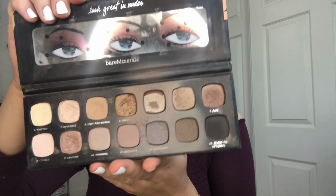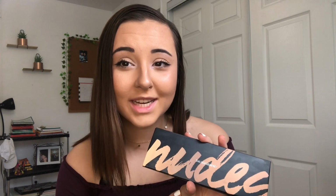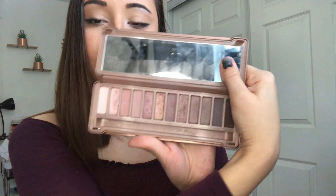Now for my eyeshadow palettes, I have so many, or at least I feel like I have a lot. I have this Nudes Bare Minerals palette. I have used some of the shades in here quite a bit, if you can tell. I got this from Ulta. It was $15 on sale. I think it was last year, Black Friday. I actually don't use this a lot, surprisingly. It's the Naked 3 from Urban Decay. It's just a bunch of rosy colors. Whenever I need to use something like that, I use this palette.